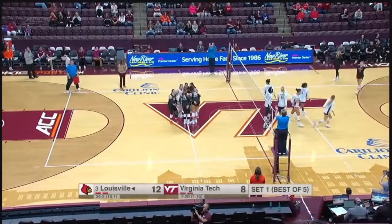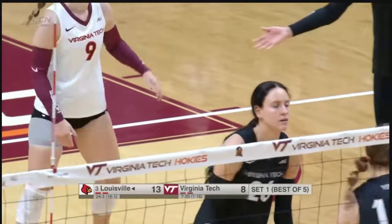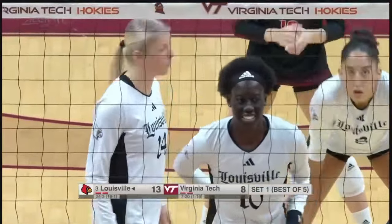So a solid effort for the Hokies defensively there, but Kong comes up with a kill. And Anna DeBeer hitting a roll shot. It wasn't a great dig. Ended up having to send a free ball and losing the point then, but DeBeer hitting roll shots.